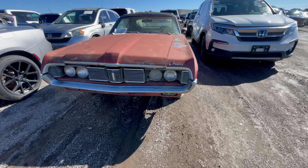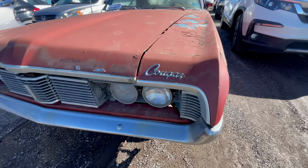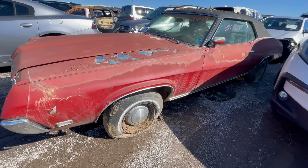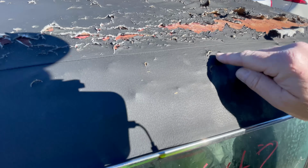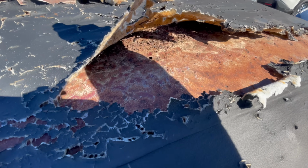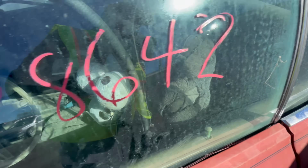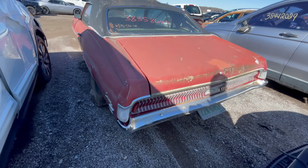Anyway, look at this. I always loved the Cougar. It was different than the Mustang. You had the hidden headlights. This has the vinyl top, which is always problematic because they leak and trap the moisture, and it just rusts everything underneath. As you can see, there's holes right there. The inside looks like it's going to be so much fun to look at, but this, I don't know. And look at the tail lights.